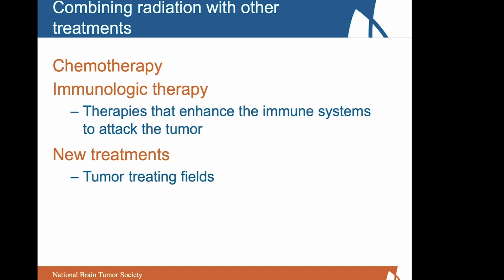What about combining radiation with other therapies? Many of you know about combining it with chemotherapy, but there's been a lot of talk about combining it with immunological therapy, the so-called immuno-oncology. And then there's also a type of treatment called tumor treating fields, which I'll talk about, and how that might be combined with conventional ionizing radiation.